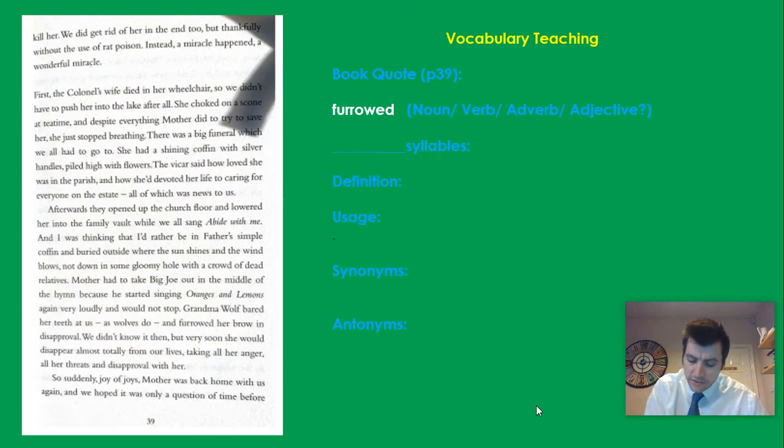First, the Colonel's wife died in a wheelchair, so we didn't have to push her in the lake after all. She choked on a scone at tea time, and despite everything Mother did to try and save her, she just stopped breathing. There was a big funeral which we all had to go to.